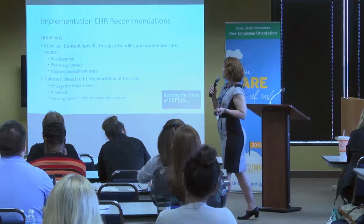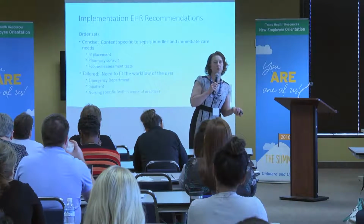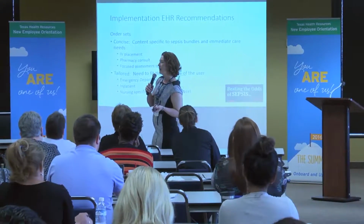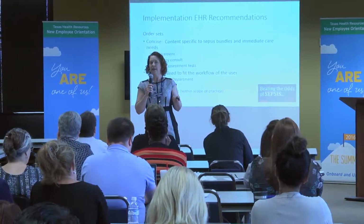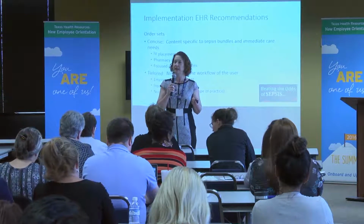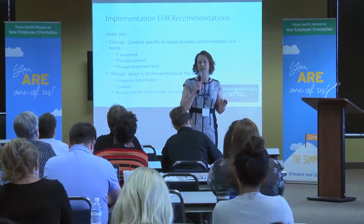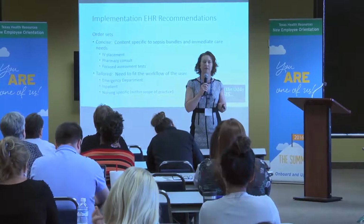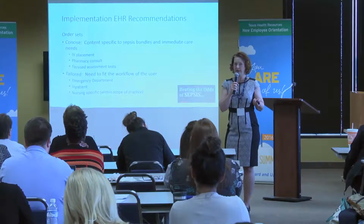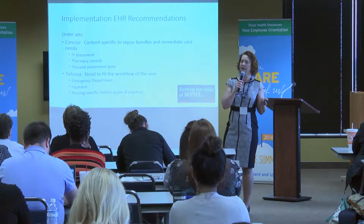All right, we already talked about the fact they need to be precise. They also need to be tailored, because the way that the order sets work in the emergency department are not necessarily the same way that they work in the ICU or on the floor. Those physicians have different workflows that they're trying to fit within, so those order sets need to be tailored for how they work. Nurses have a different scope of practice, so their order sets have to meet a different level of scrutiny, and the nurse has to be able to do this and protect their license at the same time, because I don't know about you all, I kind of like paying my mortgage, and my license helps me with that.